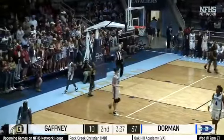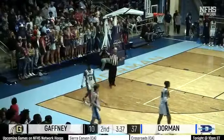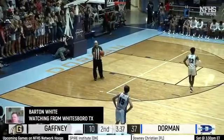Well, if Gaffney is going to get something going here with only 10 points at the three-minute mark of the second quarter, now's the time. There's a bit of a lull in this game, and this is an opportunity for them to make some shots.